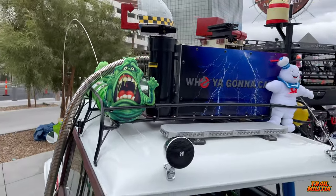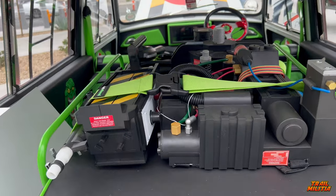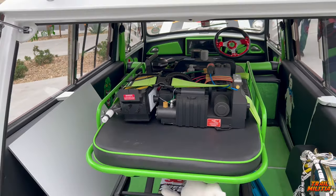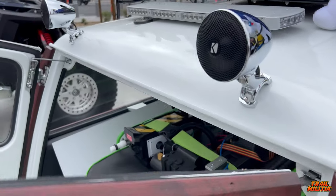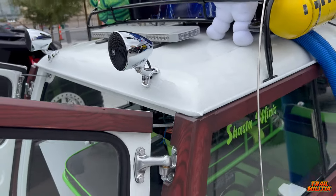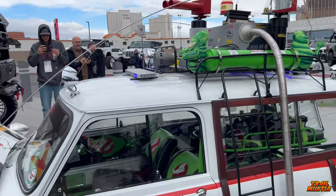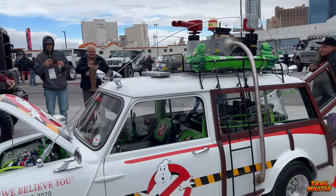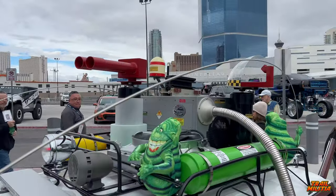Dude, look at this thing. They even have the backpack to catch ghosts. Little kickers. So dope. Oh, it's gonna be sick at night, this thing must look amazing. Dude, look at the cannons up top. The Crypt Keeper 5.